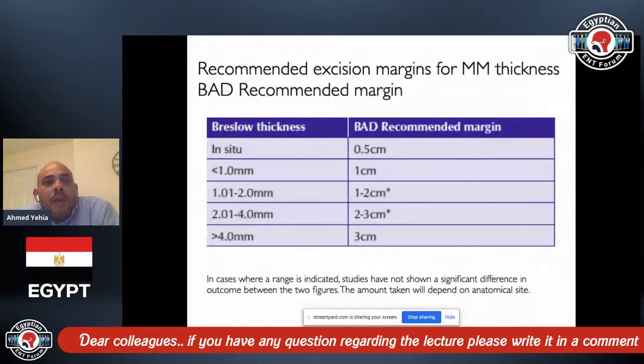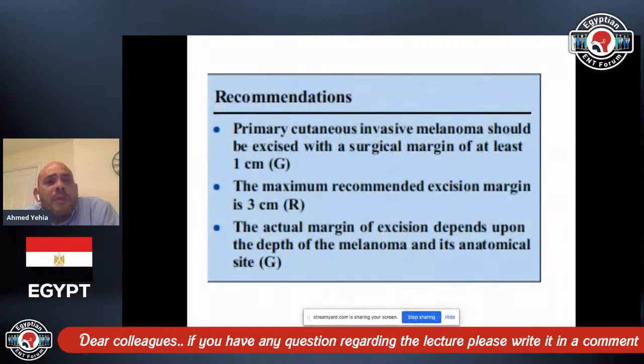This is the British Association of Dermatologists recommendation. We have discussed it all the same. Recommendation: primary cutaneous invasive melanoma should be excised with a surgical margin of at least 1 centimeter. The maximum recommended excision margin is 3 centimeter. Normally go for a 2 centimeter margin, which will cover you. The actual margin of the excision depends upon the depth of melanoma and its anatomical site.